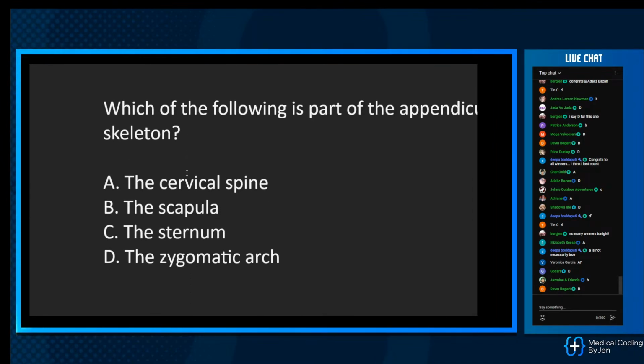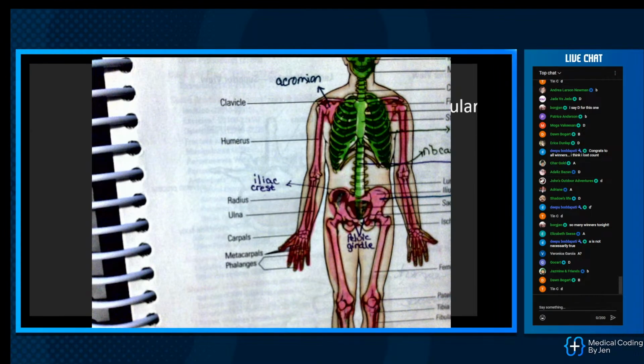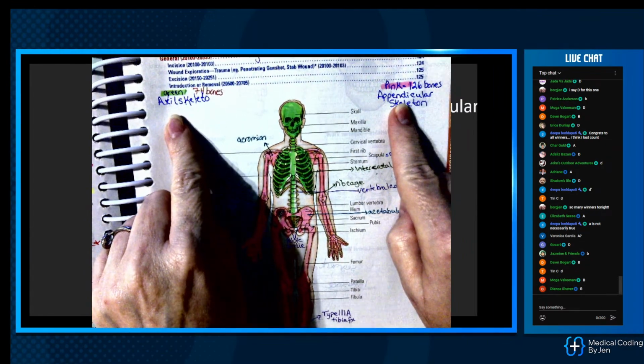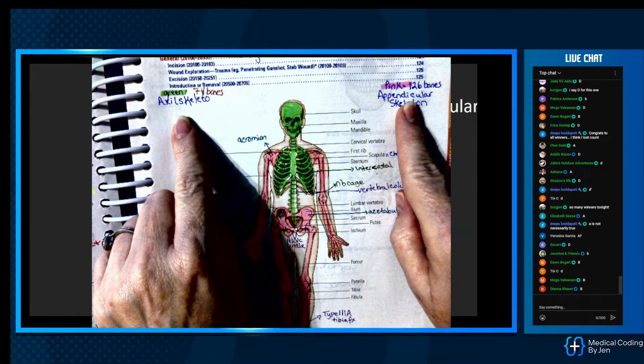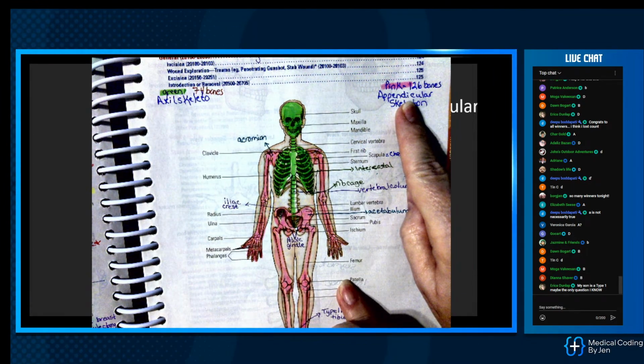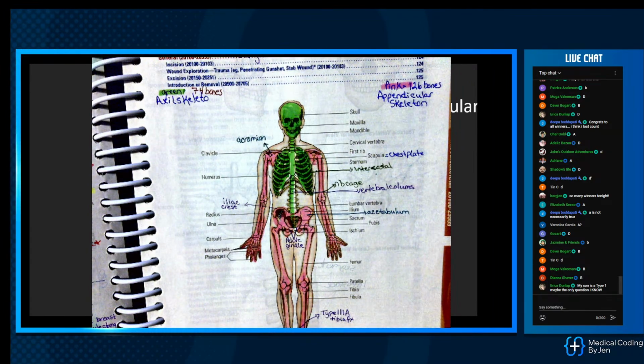Which of the following is part of that particular type of skeleton? This is helpful. In my notes, I go through and color code the bones on our skeleton in our CPT book on page 115, which is real handy to do, in case you're asked. I do one color pink and another green, and then just label them. And then if you're asked which of the following is an appendicular skeleton: cervical spine, scapula, sternum, or zygomatic arch, you can figure out which one it is based off the color scheme. It's kind of handy.